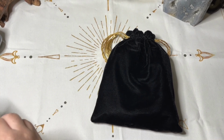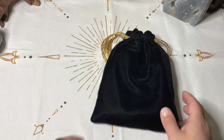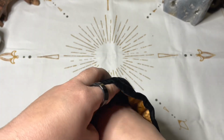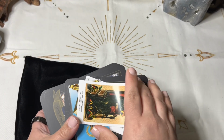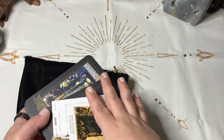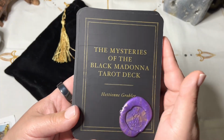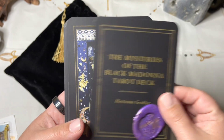And then my nighttime deck, I've had for a minute, and I mainly use it at nighttime just because it is one that I like to go nice and slow with and ponder. I definitely don't do big spreads with this deck. Bunch of little extras here, and I use it at nighttime when I'm winding down, and that is the Mysteries of the Black Madonna Tarot by Hedian Grobler.